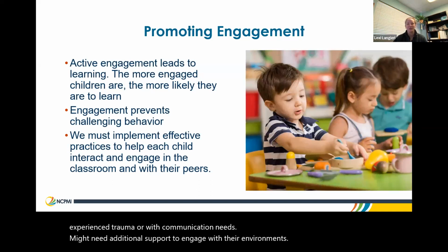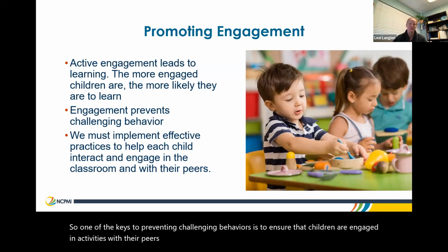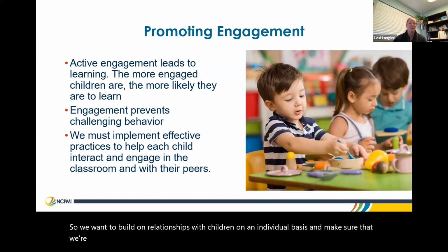So one of the keys to preventing challenging behaviors is to ensure that children are engaged in activities with their peers or with their adults. So we want to build on relationships with children on an individual basis and make sure that we're planning activities that help promote the engagement of each child.